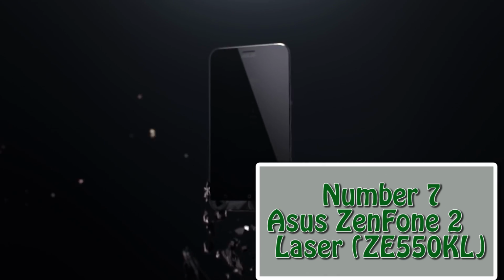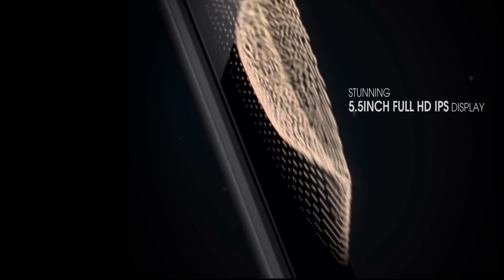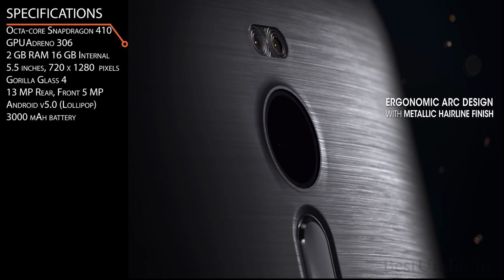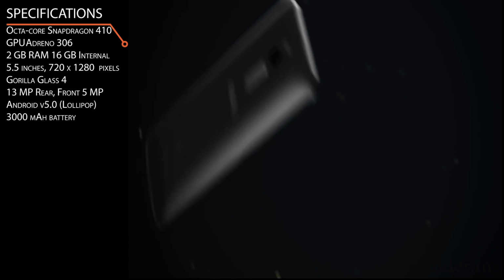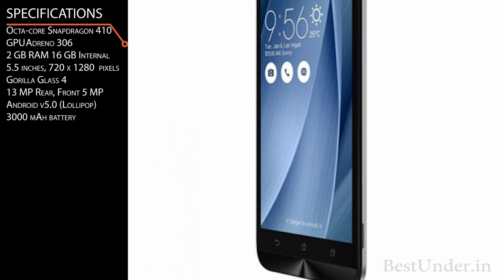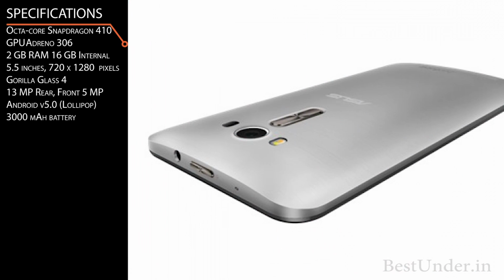Next is Asus ZenFone 2 Laser, priced at Rs 8900. It was launched in August 2015 and comes with a 5.5-inch touchscreen display with a resolution of 720 x 1280 pixels at a PPI of 267 pixels per inch and Gorilla Glass 3 protection. It is powered by a 1.2 GHz quad-core Qualcomm Snapdragon 410 processor, and it comes with 2 GB of RAM, giving subpar performance compared to its peers.